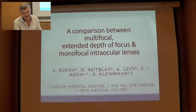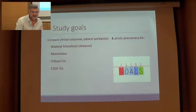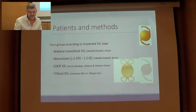Now we did another study in which we compared now 4 groups. Monofocal lenses with either trifocals, extended depth of focus, and monofocal either by a monovision or both eyes for distance. So here are the 4 groups: bilateral distance, monovision, trifocal, and EDOF. And we looked at some of the parameters.